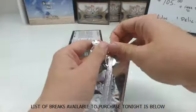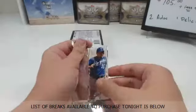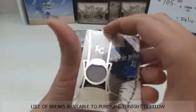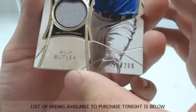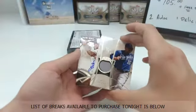This pack is also pretty chubby. We got a thick card coming up, too. Chubby is good. Yeah. I like that word, chubby. For cards, at least. Yeah. 224 of 229, Billy Butler. Let's do this card first.